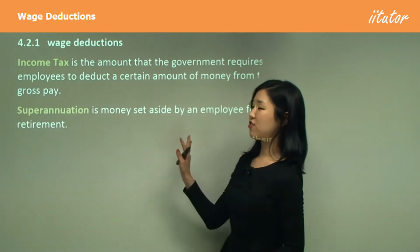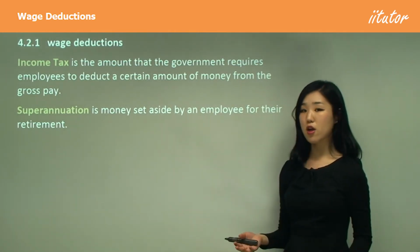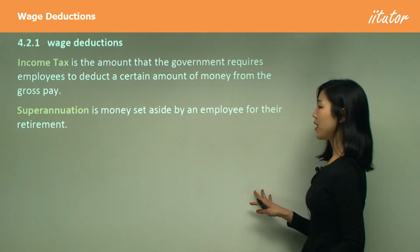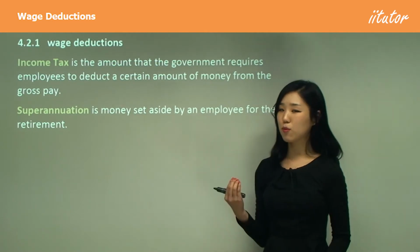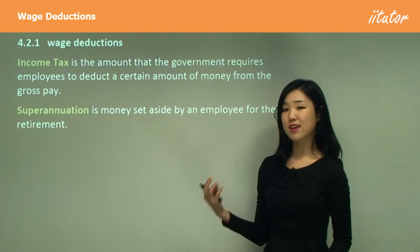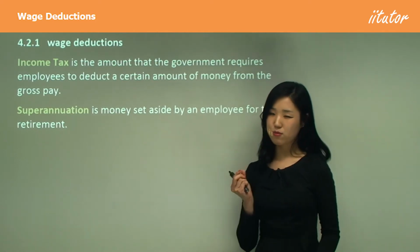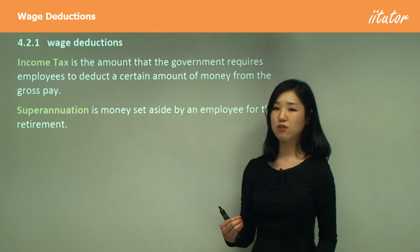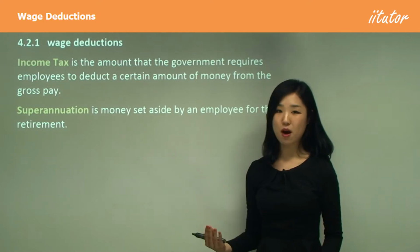Another one I want to introduce is called superannuation. I'm not sure if most of you have heard about this before, but superannuation is money set aside by an employee for their retirement. A lot of people now are considering superannuation funds so they can put in a small portion of their income into their superannuation fund. So when it piles up, they can use that money when they become retired.